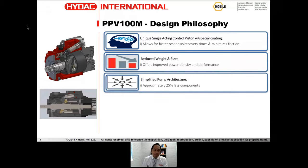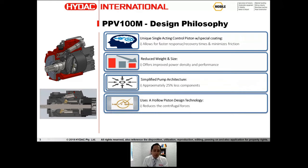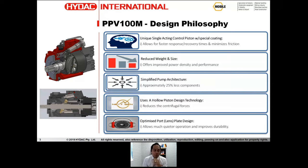A simplified pump architecture, as you can see, with approximately 25% less components, thus reducing the number of leak points, simplified maintenance, easier diagnostics with reduced spare parts. It uses a hollow piston design technology, which reduces the centrifugal forces, which then allows for higher speed operation. It has the optimized port plate design, which allows for much quieter operation and improves the durability of the pump.